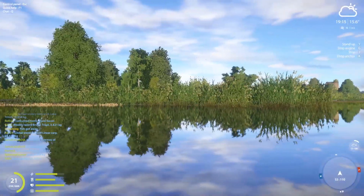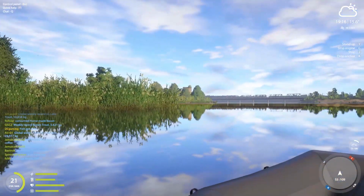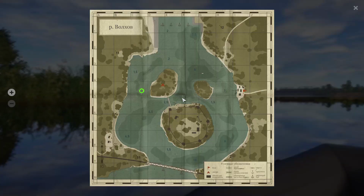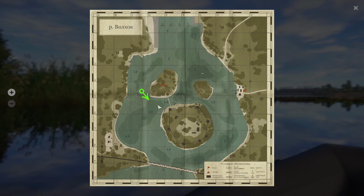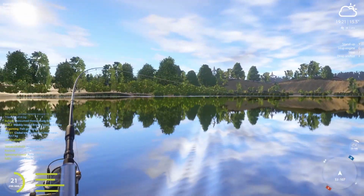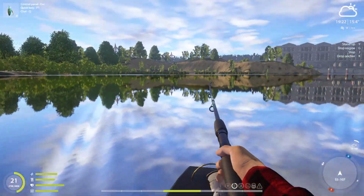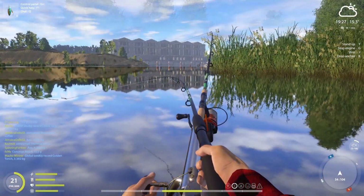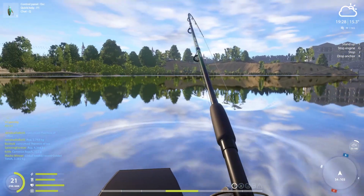Maybe I'll hit Volkhov hard. I still haven't got this lake figured out where I'd like to fish over there too. Alright, let's see if we get around this elephant grass. Let's see what we get. Looks like another pike. That's why I wanted to be steel leadered up.